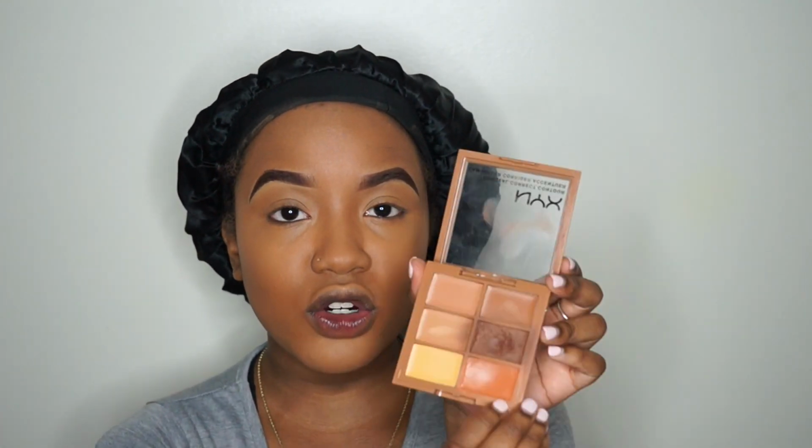I'm pretty sure that this was the first concealer palette like this that I bought. And once I used this, I didn't turn back. It comes with, as it says, conceal, color correct, and contour. It comes with some concealing shades as well as some color correcting shades. And if I don't use my LA Girl Pro Concealer Orange color corrector, I do dip into this one. But this palette is mainly to contour.